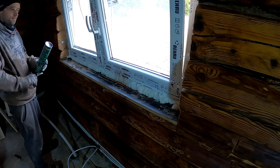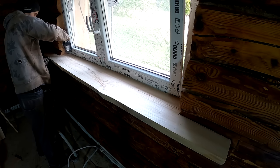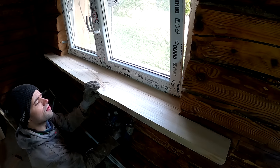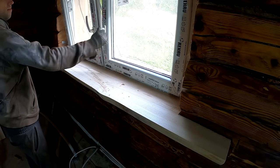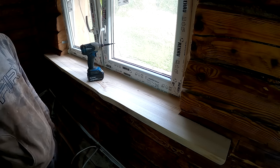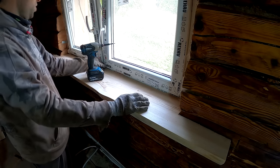Feel warmer already. What a dumbass I am. What a freaking dumbass. Why did I not remove the tape from down there? I mean the window tape.